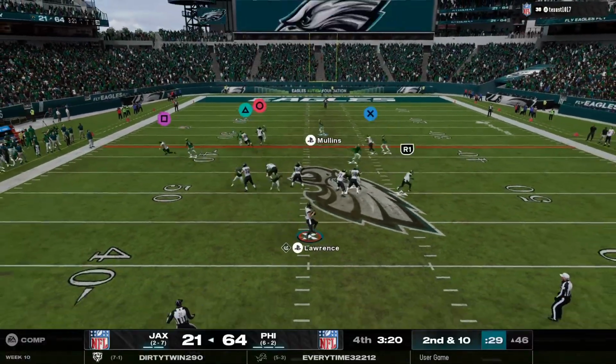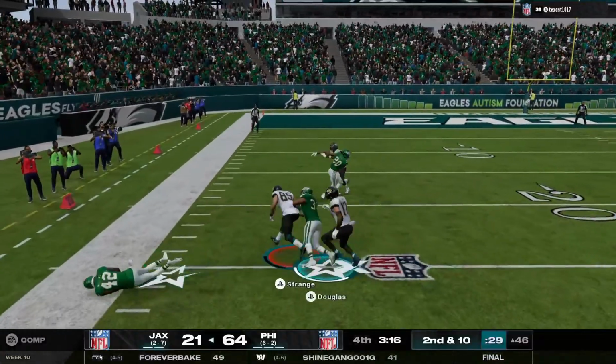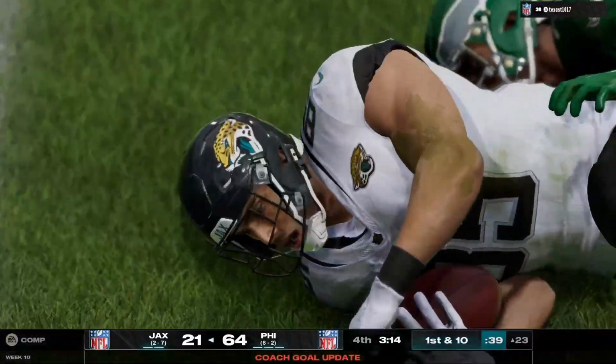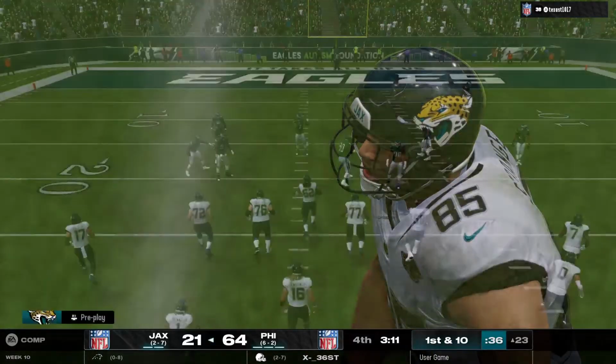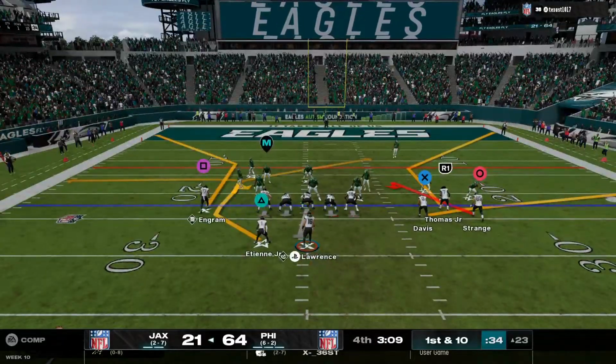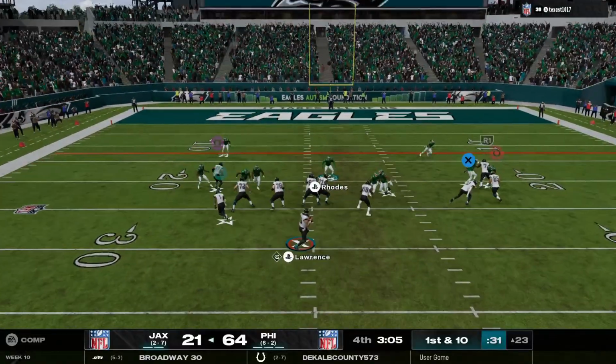Throwing again here, it's Lawrence. That's caught. It's Strange, the tight end. And he has another first down as they'll get the ball down to the Eagles' 23. 23 yards the pickup there. So signs of life in what's been a dormant offense in this second half.